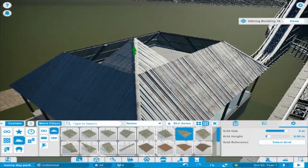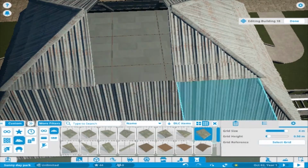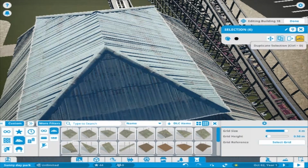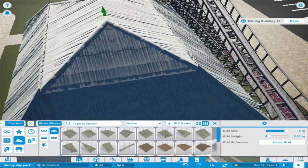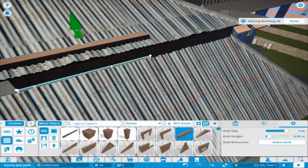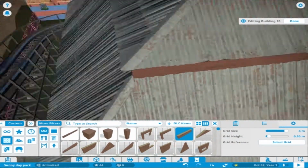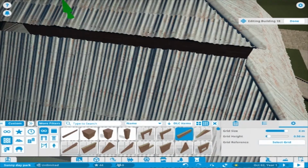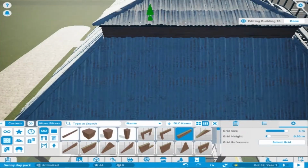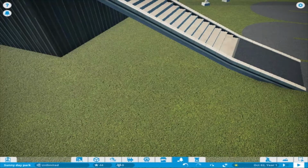I actually like how I did the roofing, because I couldn't get that piece to fit, so I was trying to think how I can make it work. And honestly, it actually turned out pretty decently. I raised that up, put some brick pieces under there. It actually looks pretty decent. I thought it would look pretty bad, but it actually looks pretty decent for that kind of building. Yeah, and there's the station right there.